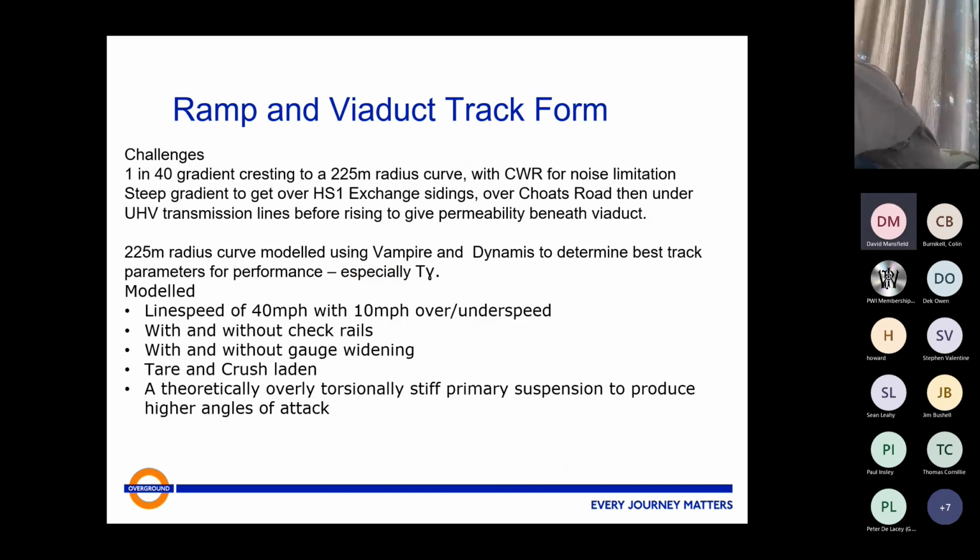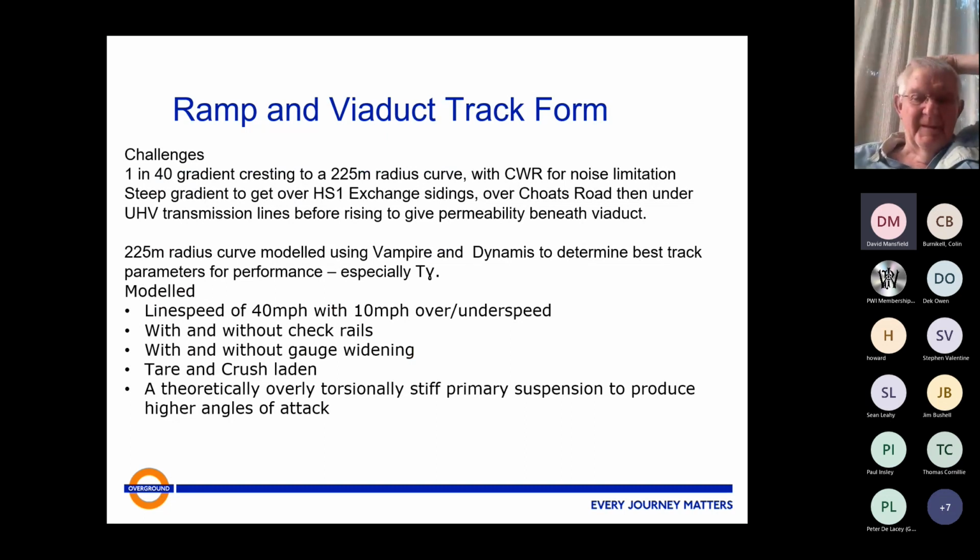Some of the challenges we faced. First off, when we come off of the Tilburys and start moving up towards the viaduct and the approach ramp, that's a 1 in 40 gradient that crests onto a 225-meter radius curve with CWR for noise limitation. It's quite a steep gradient to get over the High Speed One exchange sidings on the other side. We're at 1 in 34 there, and the radius is rolling off from 225 up to 600 meters radius. Then we have to stay under the ultra-high voltage transmission lines before rising to give permeability beneath the viaduct.